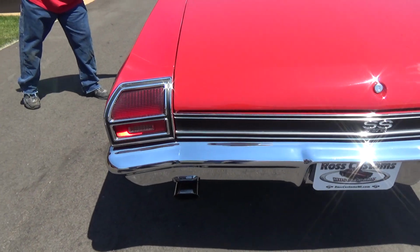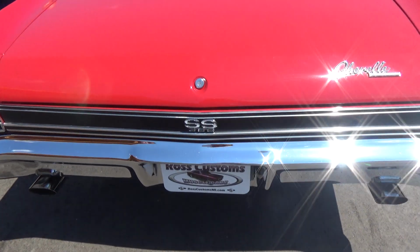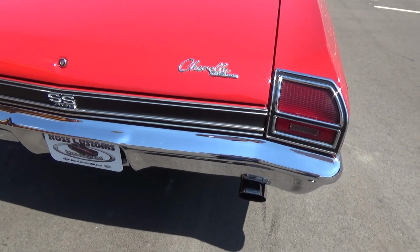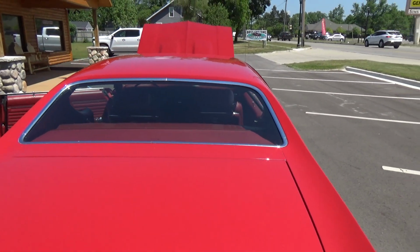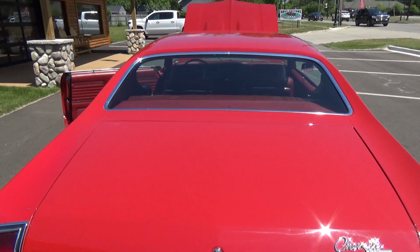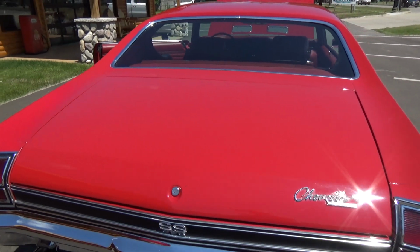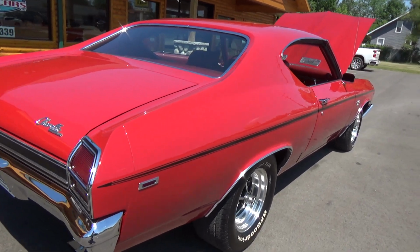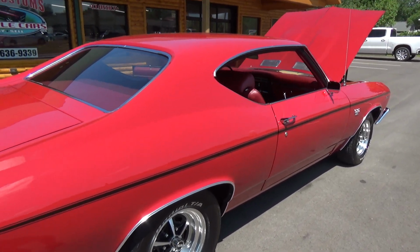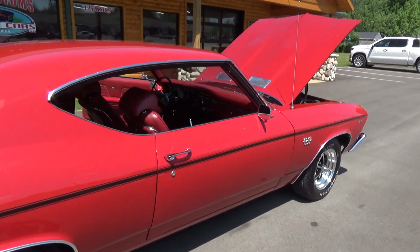So all the tail light bezels and rear bumpers have all been redone. All the panel fitment on this car is very nice. It's an original panel car, original floors. Just a real clean, nice car. They did a real good restoration on it.